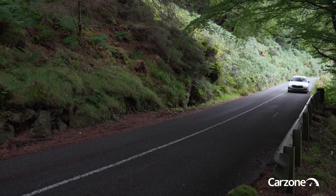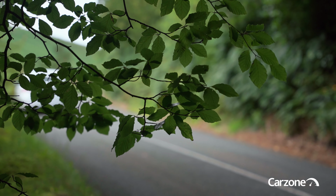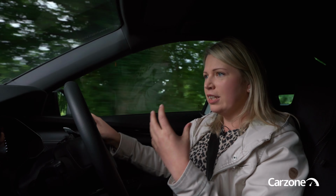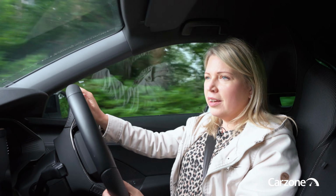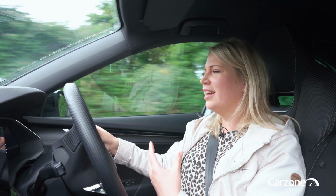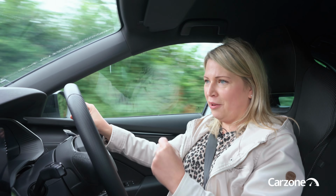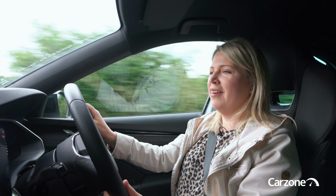In terms of the handling, it does feel very secure and stable in the bends. There's plenty of front end grip there. The steering is nice and direct and precise. So it's good to drive, but it certainly won't set the world alight. It's not the most exciting car to drive, but nor does it have to be. And as I said, it's very secure and stable in bends. So it offers everything you could really hope for from a car like this.